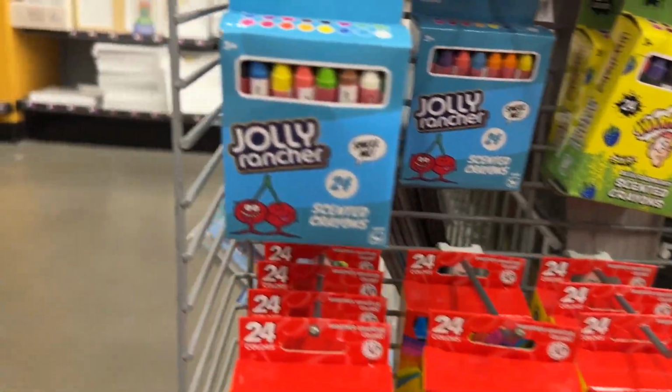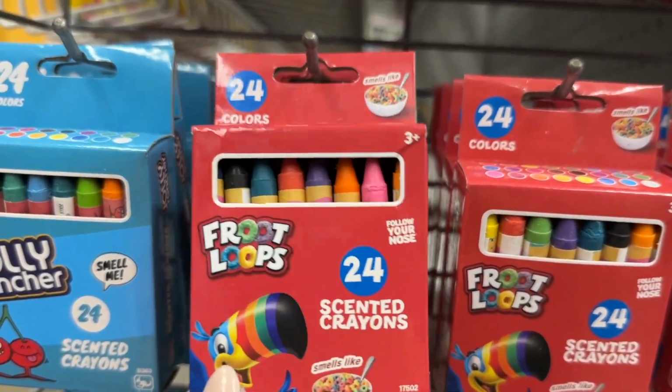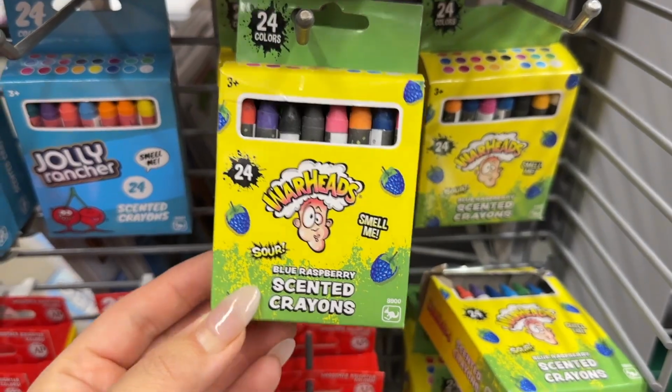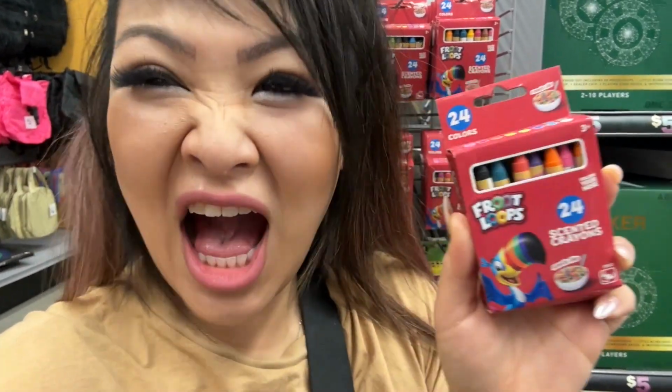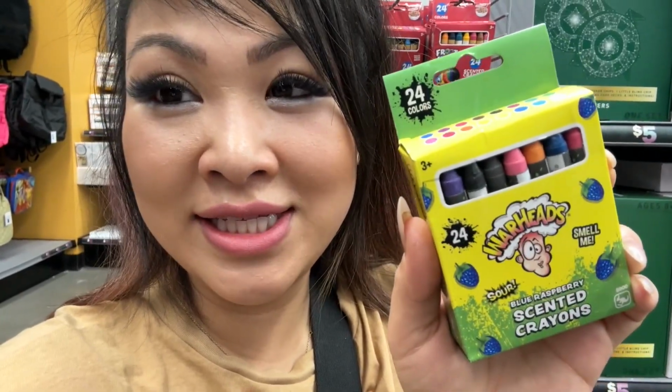I had no idea that they had Jolly Rancher scented crayons, Fruit Loop cereal crayons, and even skin tone crayons. Oh my goodness, Warhead crayons. Okay, does it really smell like it? Let's see. Kind of smells like it. Let's test this one. Okay, this one definitely smells like Warheads. Jolly Ranchers. This one smells like it.